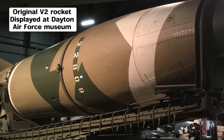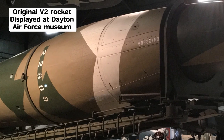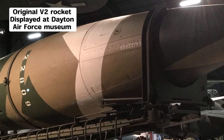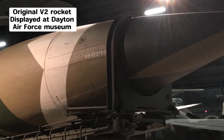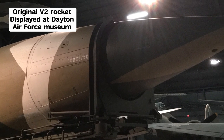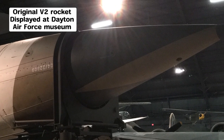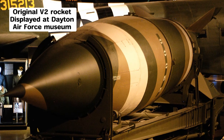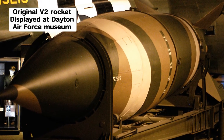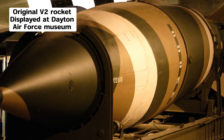1,115 V-2s hit England and 1,524 fell on continental Europe, mostly in Belgium. Though the rocket was an effective terror device, killing almost 9,000 people, more people, that is more than 12,000 slave workers, died making them in the underground German facility. These facts paint the image of what otherwise would be considered a monumental technological achievement.